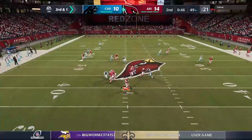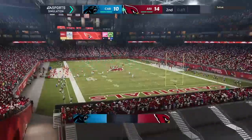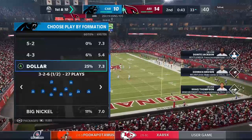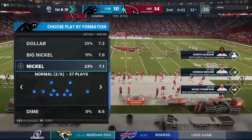Murray to throw on 3rd and 1. He's got his tight end, David Njoku. The Cardinals going to use the first of their timeouts as they'll stop it with just over 40 seconds to go in the first half, at the 33-yard line.